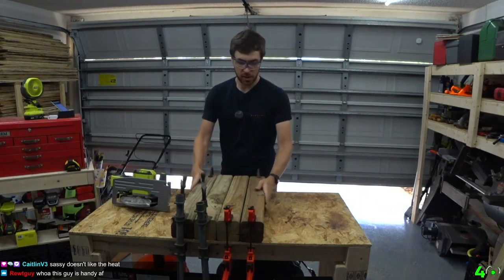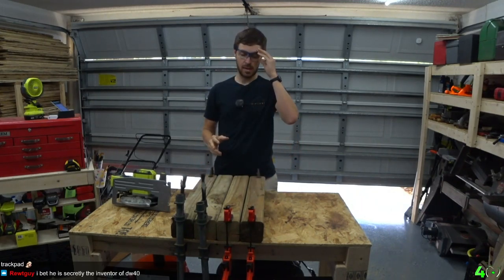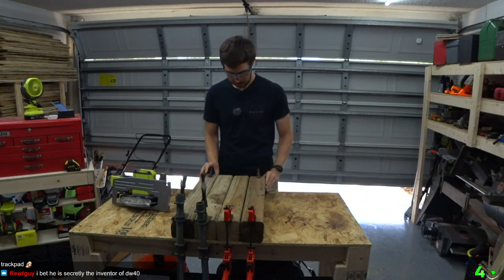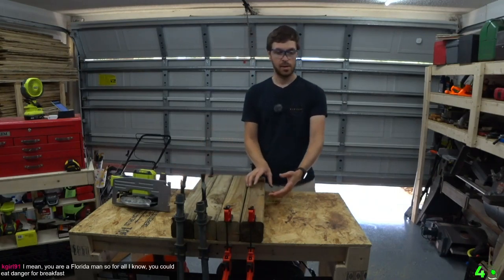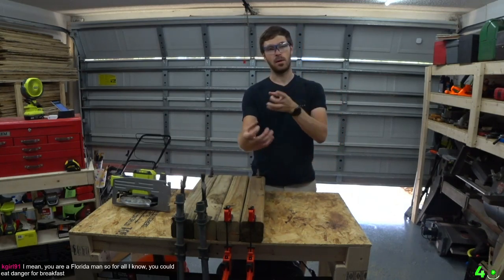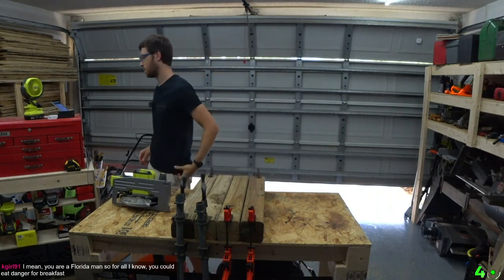Perfect. So I can cut all these at once because it doesn't necessarily matter the angle. Let me think about that through first before I say it out loud. So if all these have a slat out, this one, once it's cut, can go face that way. Another one can face another way. Direction doesn't matter then.